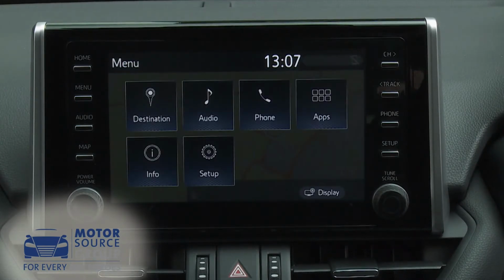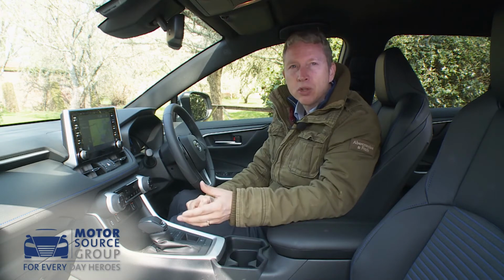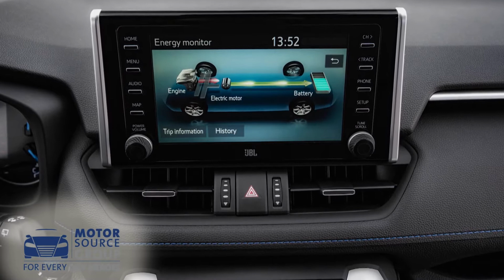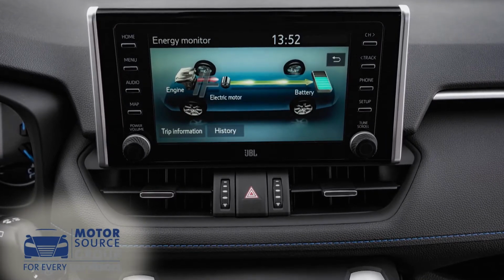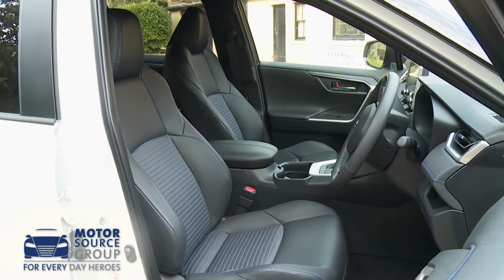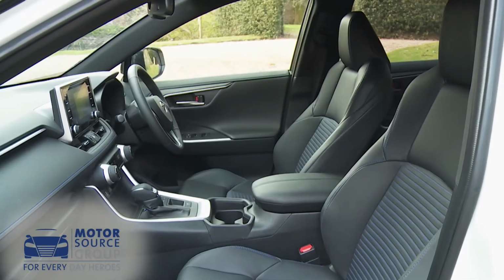It isn't cutting edge in terms of graphical sophistication though, and misses out on the Apple CarPlay and Android Auto smartphone mirroring that's common elsewhere in the class. We do though like the neat energy monitor, which shows you at any given time what's being charged or powered by what. You also get comfortable seats, good all-round visibility and plenty of cabin storage.